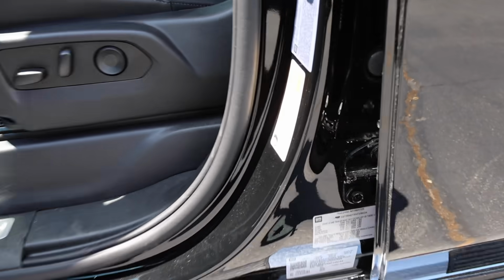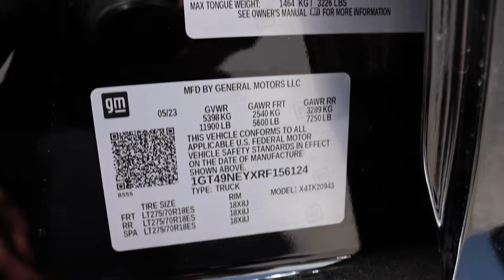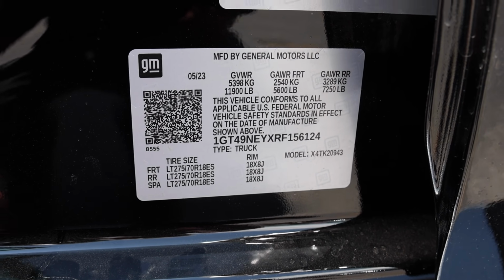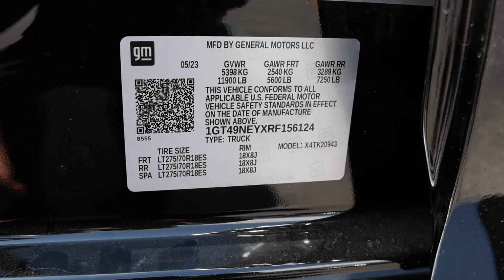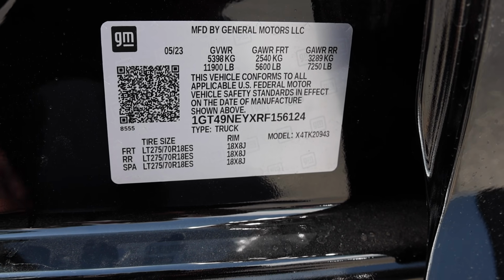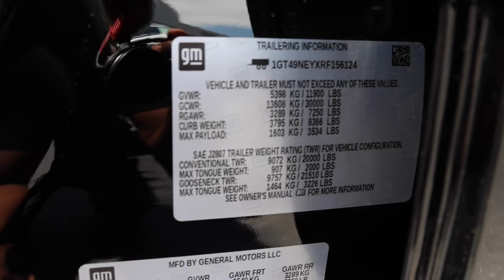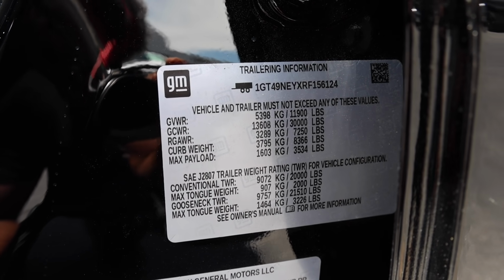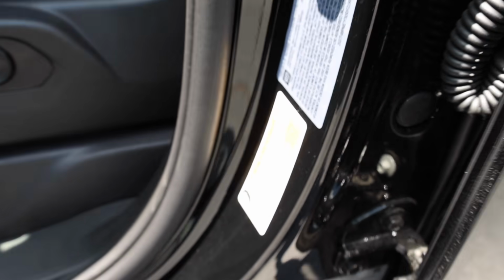So here are the numbers for the GMC. This does have a max trailering package, so you get an increased GVWR, but check out that gross axle weight rating in the rear, 7,250. Payload, insanity: 3,534 pounds. Big numbers. This is where Ram is really going to have to step their game up.